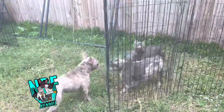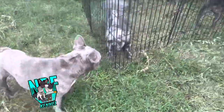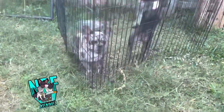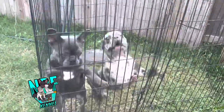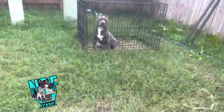Check out my Frenchies, man. See my Merle? She's not as compact as my other girls. Whenever they add that Merle and stuff, it takes away the look of the natural Frenchie, you know what I'm saying? Look, she's just a little bit longer, like 2-3 inches longer.